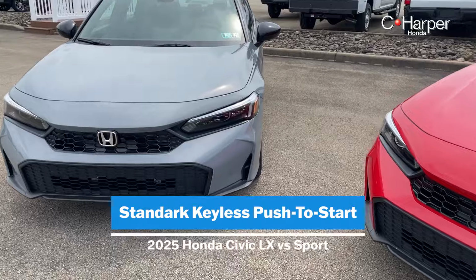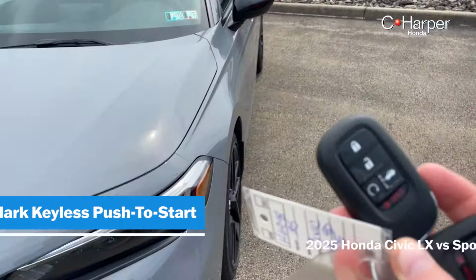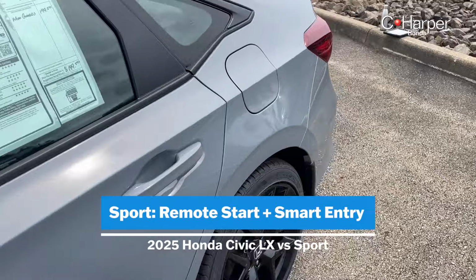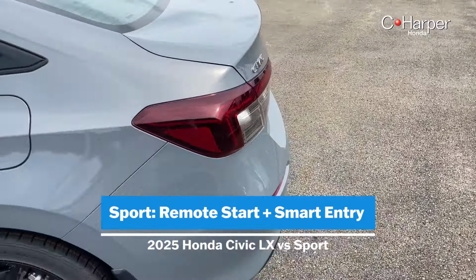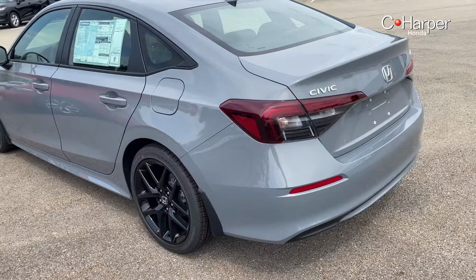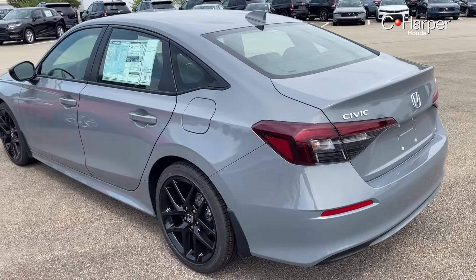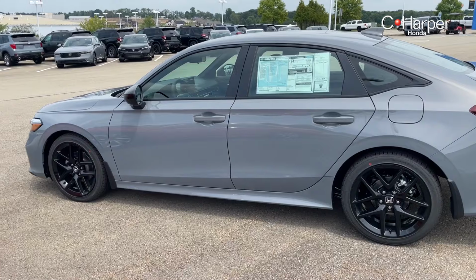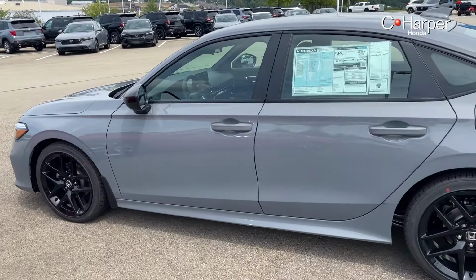However, if you do want to upgrade into the Sport model, there are some good reasons why. We do have remote start on the Sport, which is a very nice feature, especially if you live in a climate that gets a little bit cold or even a little bit warm and want to cool off or heat up your Civic before entering the vehicle. Remote start is a great feature for that. We also have keyless entry and exit with the Sport model.